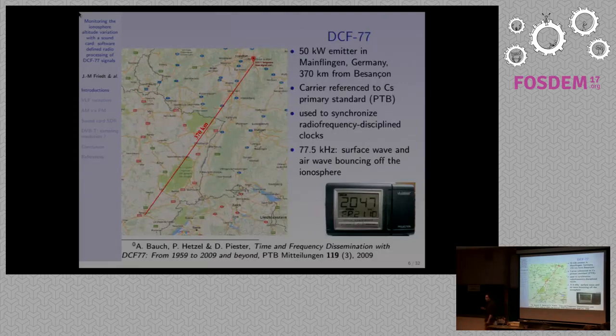So what we want to do in this work is use this very high stability clock source located in Mainflingen, Germany. We are located in Besançon, 370 kilometers away, and we have this beautiful cesium-locked oscillator that generates the carrier wave with a 50-kilowatt emitter. And we wonder whether we could do something more interesting than simply synchronizing a weather station clock by looking at the time of flight of this wave.